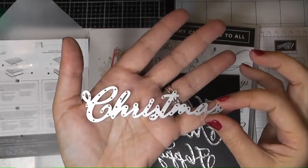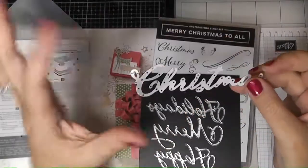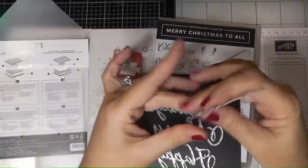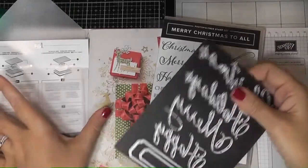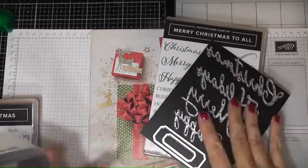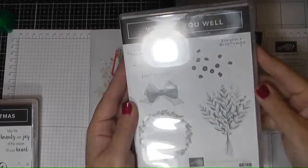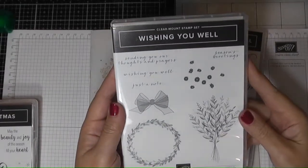I can see me using this for a long time, for many Christmases to come, even if they don't carry it over from year to year. So, really pretty set here. Again, this is coming up in the new catalog, or the holiday catalog, that'll be available in just a couple of more days. Another one that is very pretty is the Wishing You Well. This has got some really nice sentiments as well.